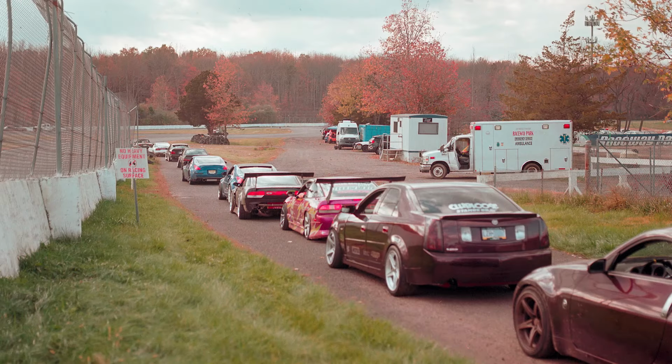So I'm gonna give you guys a quick rundown. I'll overlay some pictures that I've found from the event while I'm talking, but I'll give you a quick rundown of the car and basically how the event went. So we got in Friday night.